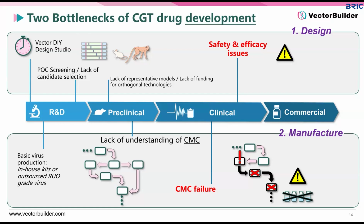Because they're not a CMC or a manufacturing expert, this leads then to a year or 2 where they are really misunderstanding the manufacturing. The CMC, which is chemistry, manufacturing and controls, is a fancy word for GMP manufacturing. Basically, that means then that you have built up this huge body of work, but you have no control over your process. In the field of cell and gene therapy, the process equals the product. So therefore, if you have built up a year or 2 of really not understanding your manufacturing, it often leads to a CMC failure during the clinical phase. And a CMC failure basically means a manufacturing failure.